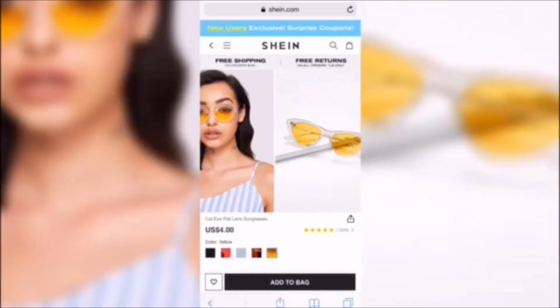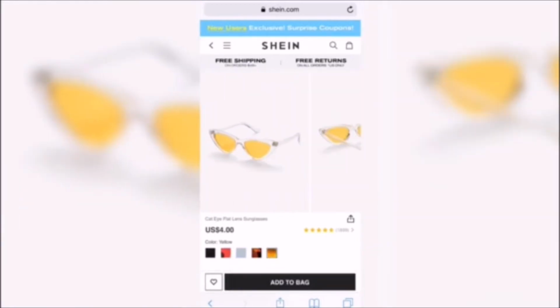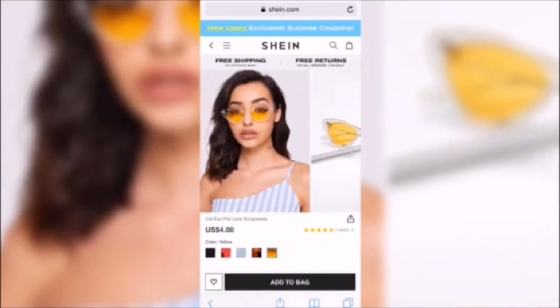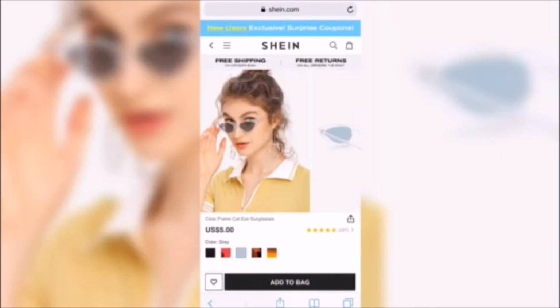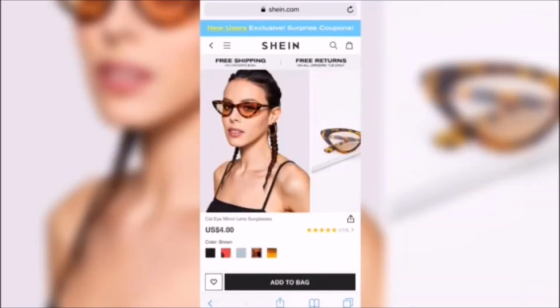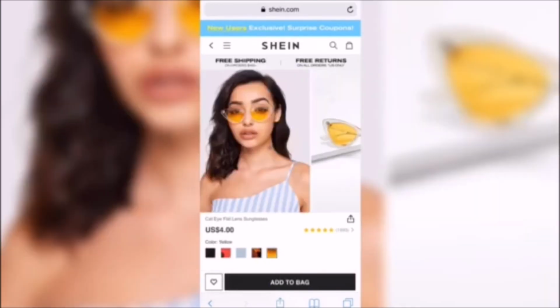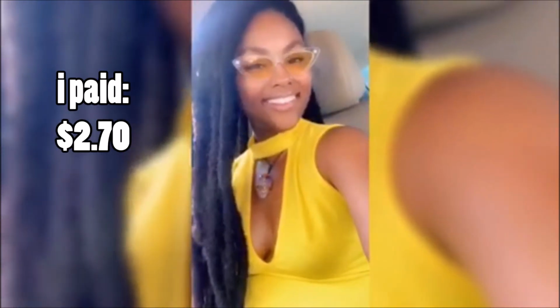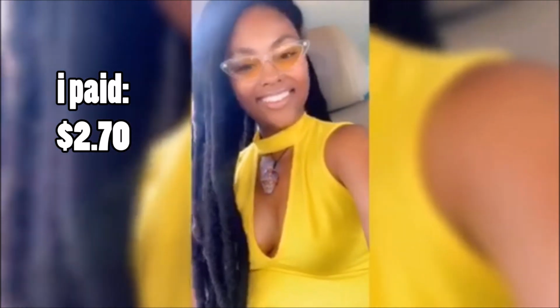Now the last pair are my favorite. These are some cat eye Flatlands sunglasses. They are yellow. That's the color I actually chose, but they do come in several other colors, which I would not mind having. I could not find these sunglasses anywhere around my house, you guys, so I had to show you guys an old video, oh my gosh, of me wearing them. But this is the very last piece of the haul, you guys.